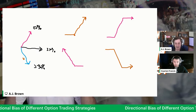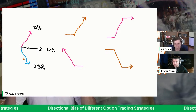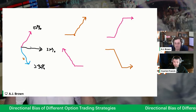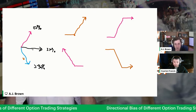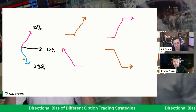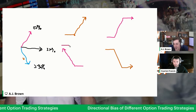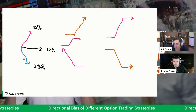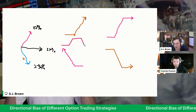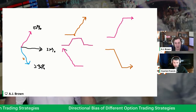And then last but not least, I want to remind everybody that there are those neutral strategies. So, for instance, if you're confident it's going to go neutral rather than going up or down, it's going to go in this third direction, then a lot of times what we aim for is this strategy called a condor, right? The condor profits if it goes in that one sideways direction.